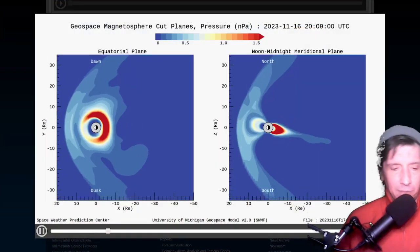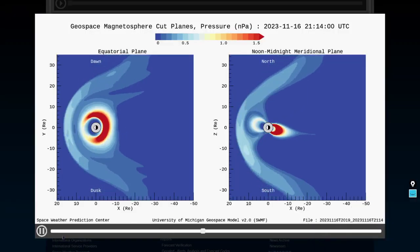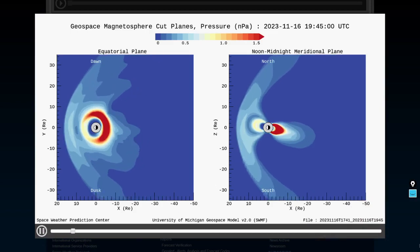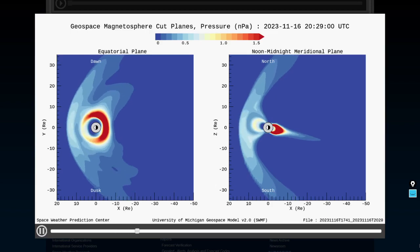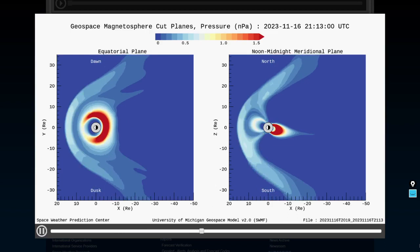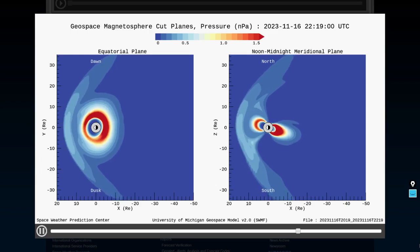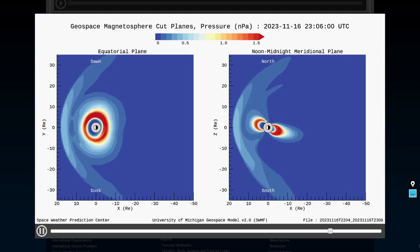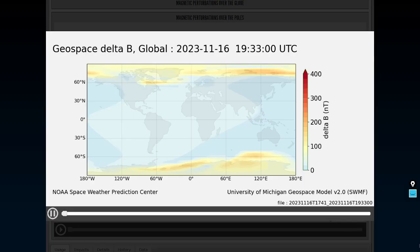So there are the past, what do we got? Here are the past 4 hours of magnetohydrodynamic pressure modeled by the Space Weather Modeling Framework. If you're wondering how that works, head to the Geospace Magnetosphere Movies page and click Details. There'll be a link there to the Space Weather Modeling Framework. You can even download the software if you like. It's derived from a lot of different variables: magnetometers, proton flux, electron flux, solar wind density, speed, magnetic fields.